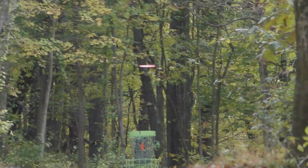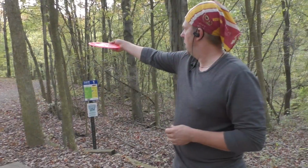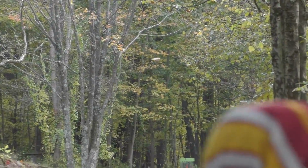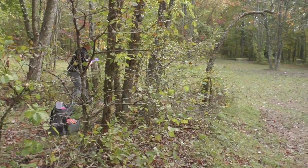Throwing it hard. Wow. Yeah, Tom, I wish I could do that every time I throw the backhand there. Yeah, Ross throws a Mamba. Oh, yeah. Gets it up there.